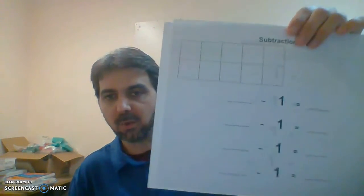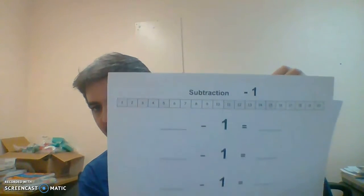And for subtraction, pick one of these. So either the one with the 10 frame, or the number path, or the one less 4 in a row, which you've also played this week. So pick two games, one from where you have to add one, and one where you have to subtract one, okay? On the next slide, there's a cute little video of a cat who does not like to count forwards.